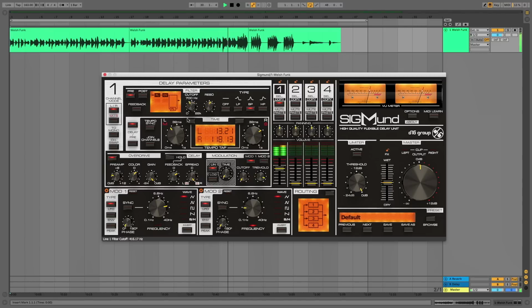Sigmund gives you 4 separate delay lines to set up how you like and then route them in different ways. You can mix and re-level the results with 4 faders to balance out complex signals. There are 2 modulators on board which you can route to various parameters across the 4 delay lines, and the built-in overdrive and modulation sections take your signal sculpting even further. Put simply, this is an essential delay for almost any purpose.